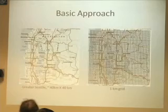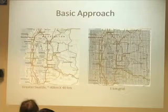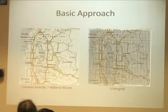So our basic approach to predicting where you're driving is we split up the region into 1 kilometer cells, and we compute a probability for each one of those cells as to whether or not that's your destination. And then that's just a regular old discrete probability distribution where they all have to sum to 1.